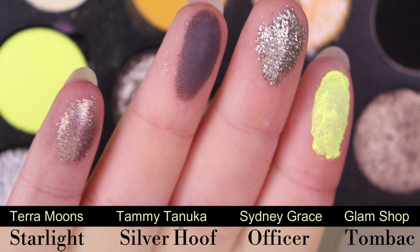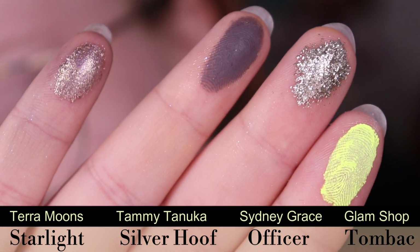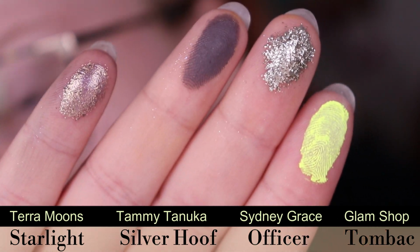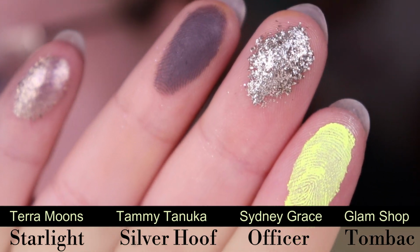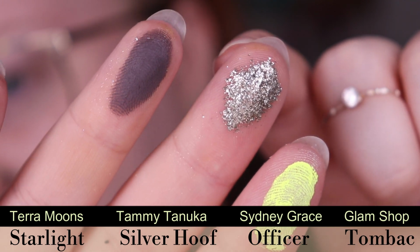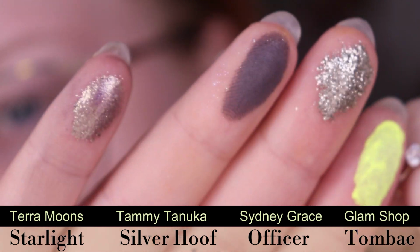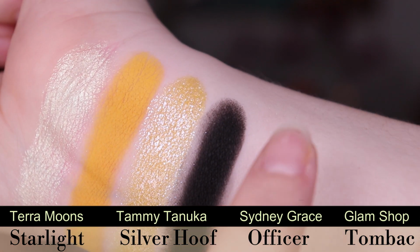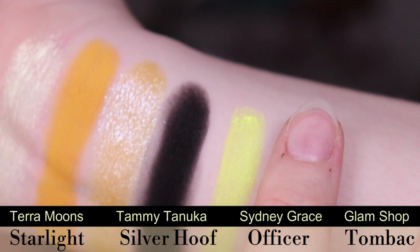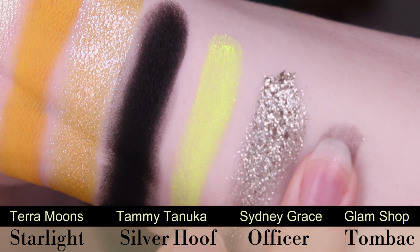So hopefully you see how gorgeous these shimmers are. Obviously that neon one is a little bit different in formula, but I find them to really apply beautifully. All of the neons from Terra Moons, and the Tammy Tanuka shade right here is also just so stunning, and it's kind of like a warm silver. So I'm just going to swatch those as well. As you can see, I do fix my swatches off camera just because I want to have some nice photos also for Instagram.